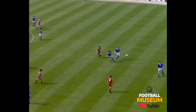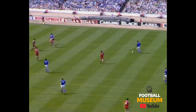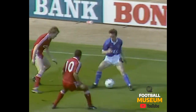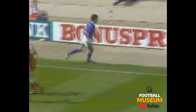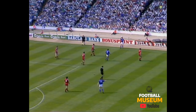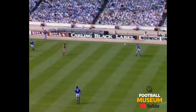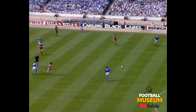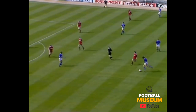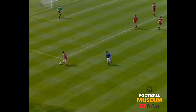Little spell here for Everton. 15 minutes gone in the second half. Possibly their best spell. Ratcliffe. Watson's hovering on the edge of the area. He's stayed up. Nevin. And still Watson stays in the danger area. Van den Hauwe. Didn't get the ball in though. Houghton blocked and Nicol covered.